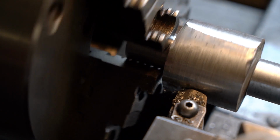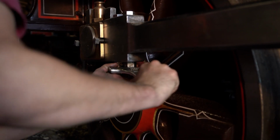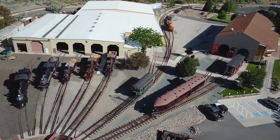Having a restoration shop of this magnitude here at the Nevada State Railroad Museum is a big asset. Because of the expertise of our shop staff, we are able to provide train rides to the public and to preserve Nevada's railroad history.